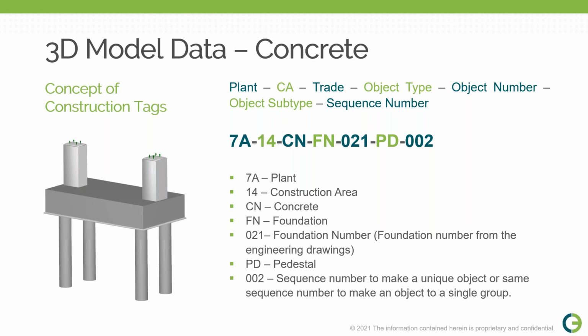For example, in this construction tag, 7A-14-CN-FN-21-PD-002, it has a lot of information. Dashes are separators. 7A is the abbreviation of the plant, 14 is the abbreviation of the construction area, CN is the discipline or trade, FN is the abbreviation of the object type, 21 is the foundation type number. It could be from the engineering drawing or document, or we could create a type number for the same type of foundation. PD is the abbreviation of the object subtype. 002 is the sequence number.